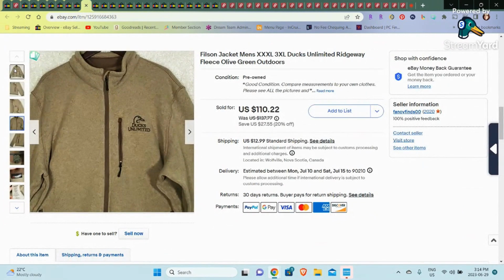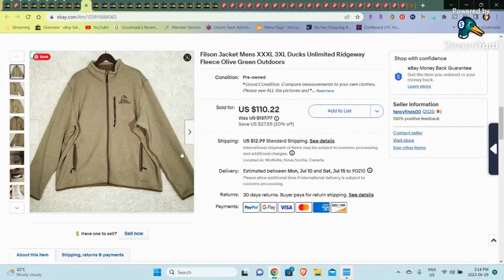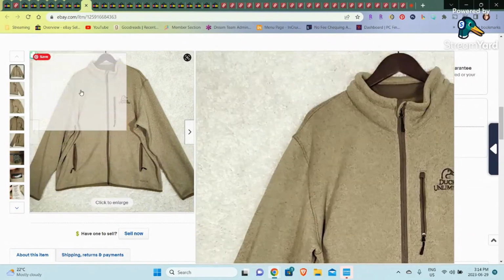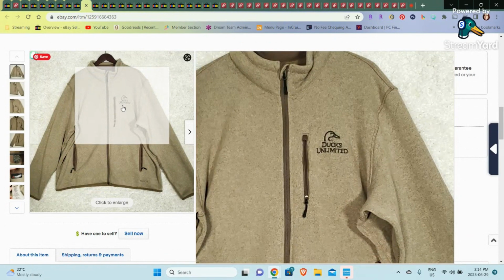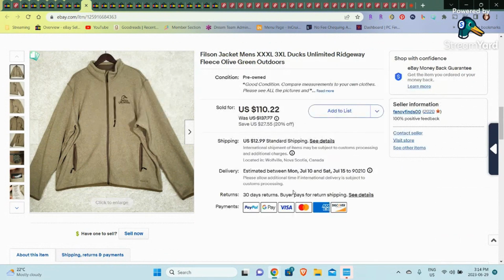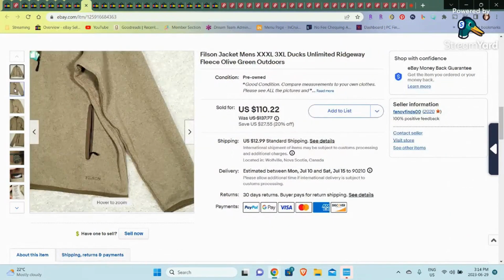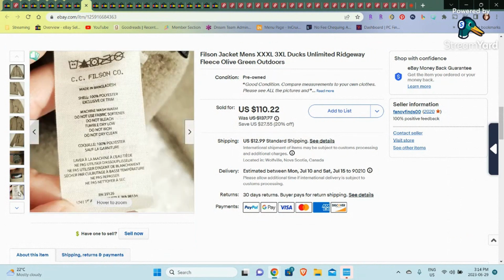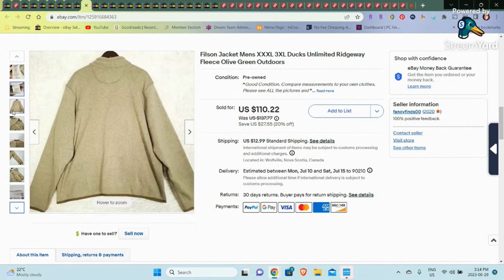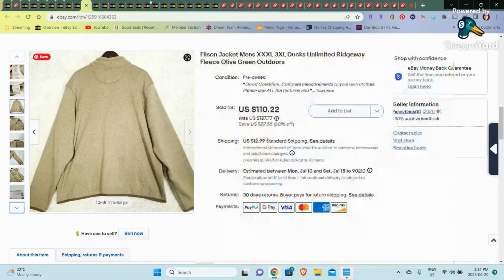Then we have a Filson jacket. I sold this for way less than this. I got $65 out of it. Could I have got more? I don't know. There was very few up, very few sold. But this one was a 3 extra large, and sometimes that's not always good. It's Ducks Unlimited, and it sat around for over 3 months, if not a little longer than that. So I needed the sales. I took it to get it going.